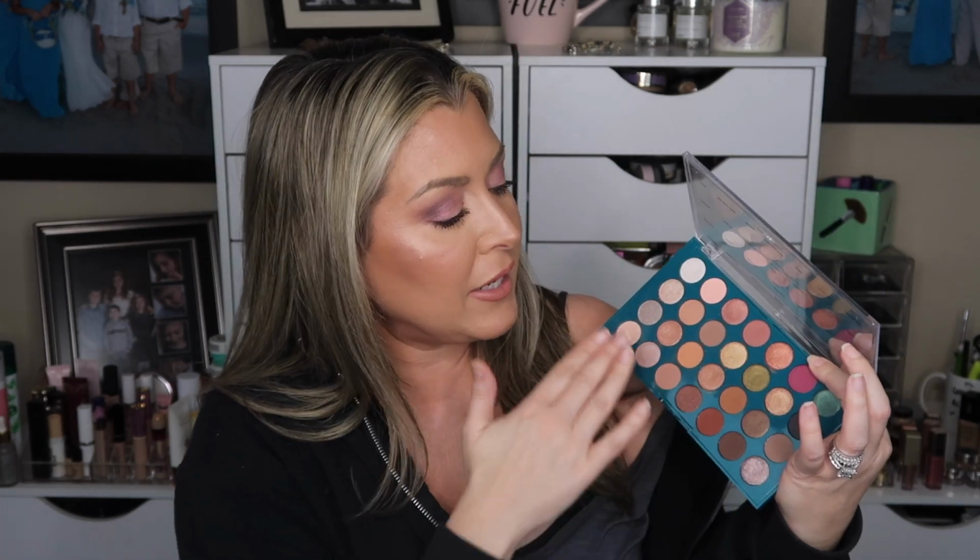This is one that I would definitely recommend, especially if you are just starting out with makeup or getting into makeup. Honestly, I'm not a makeup artist, but if you are, I would put this in your arsenal because you have so many neutral and nude shades that I think this would be a palette that would be beneficial. And maybe that's just me, but I like it.